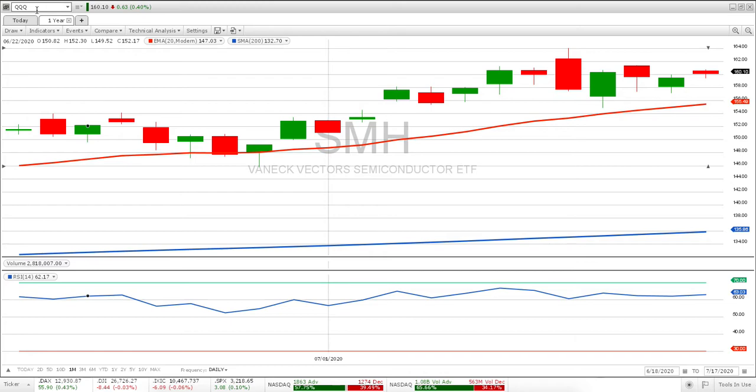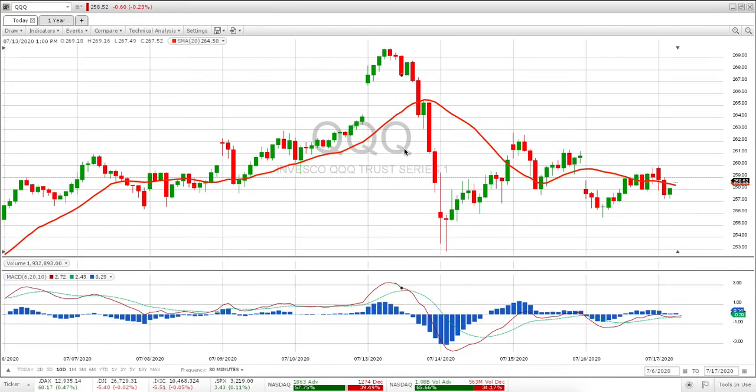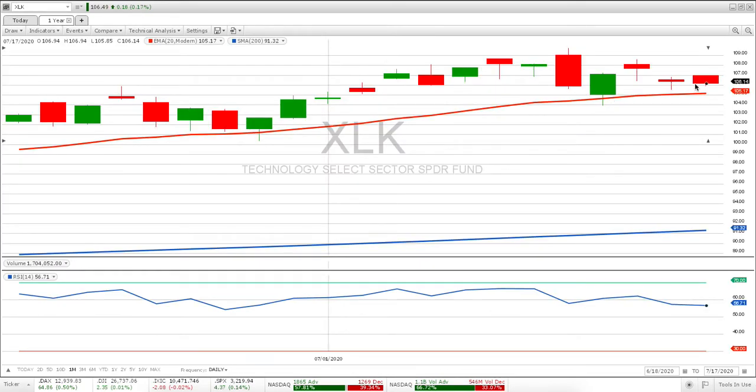Let's look at the Qs. This is the NASDAQ 100 Trust Series. Definitely looks like it's kind of going sideways here in the last few days. And if we look at the 10-day, yep, right there, this 20-period simple moving average here is trending down. So that looks like a pretty definite, we're going sideways move. XLK is another. This is the select technology sector. That's the 10-day chart. There's a 30-day chart. Still holding above the 20-day EMA here, but still looking like it wants to break down.